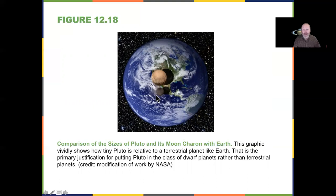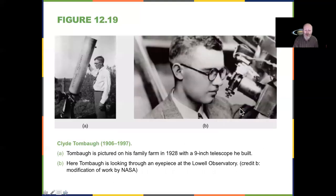For a long time, they couldn't figure out just how large it was, because when it's out there that far away and you don't know what it's made of, you don't know how reflective it is. So it took us a while to figure out that it was in fact a pretty small thing that's out there. Here's Clyde Tombaugh. This is the telescope that he built himself.